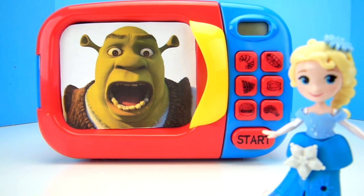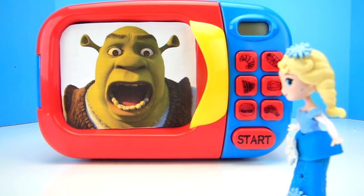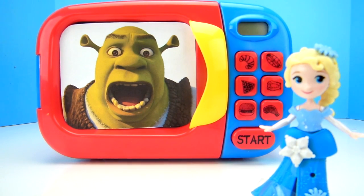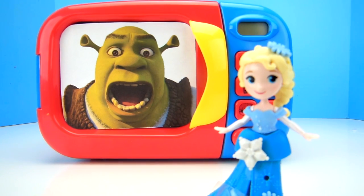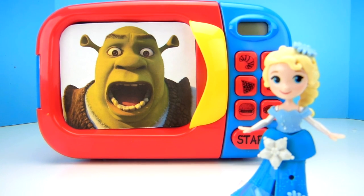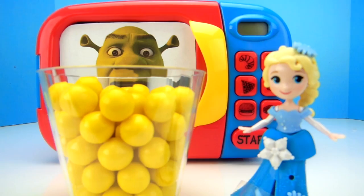Hey fans, look how hungry poor Shrek looks. Oh, poor Shrek. He looks like he could really use some gumballs. Well, we just learned all the colors of the rainbow. Let's feed him gumballs in the order of the colors of the rainbow. You remember your colors of the rainbow, right? Yeah! Alright, what's the rainbow's first color?